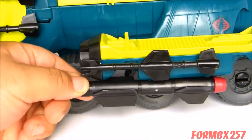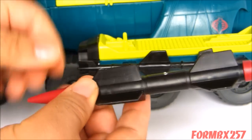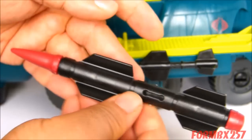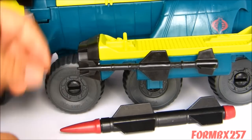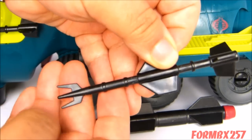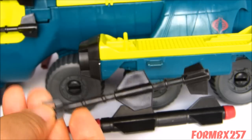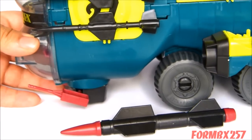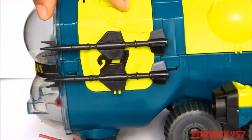The torpedo is a very, very large item here, with the nice red pieces on the ends. And we have the strange forked missile here. It's very skinny, but we actually get four of these. There's two extra mounted on this side door.